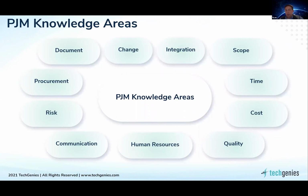So I don't think we'll have time to go into every one of these areas, but here are some. By the way, PJM, I just didn't have much space for the words project management, so if you see PJM in this slide deck, it just means project management. It's talking about change, scope, time, cost and quality, and certainly procurement. Varun, are there two or three key areas that you'd really like to focus on in this field? Yeah. So probably I can start with project integration management.